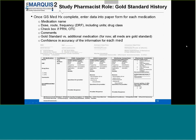We're documenting the medication name, and then DRF in the left column means dose, route, frequency, including units, and drug class. The drug class really shows up in the REDCap data tool. There'll be a drop-down to pick from, so you don't particularly have to fill in the drug class, because when you use the tool there'll be classes for you to select from. But I don't want you to be caught off guard that there's an extra field in the REDCap tool, so we mention it here on the paper form as well.